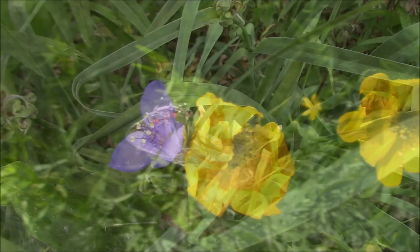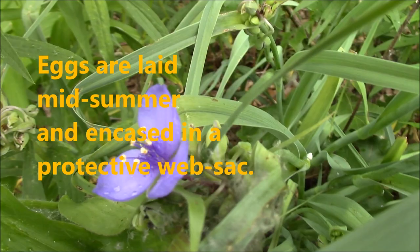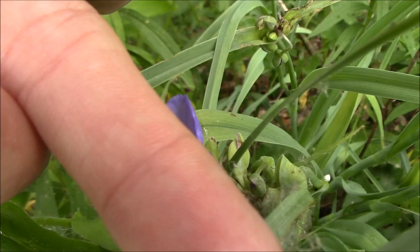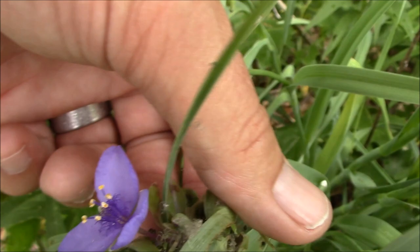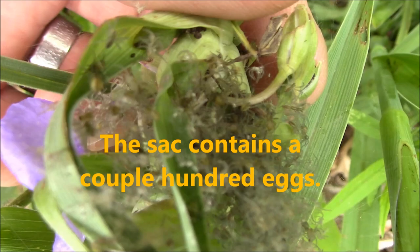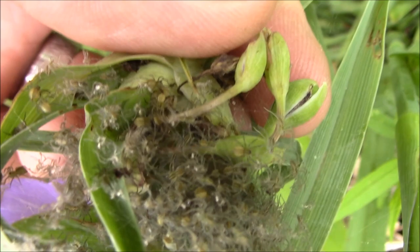I believe what I have here is a nursery web spider's egg nest that has hatched. There are a lot of moltings here, I'll point it out, from their earlier instar growth where they have molted out of their old skins. And most of the spiders are on the underside. Let's see if you can see them here. Lots of babies.